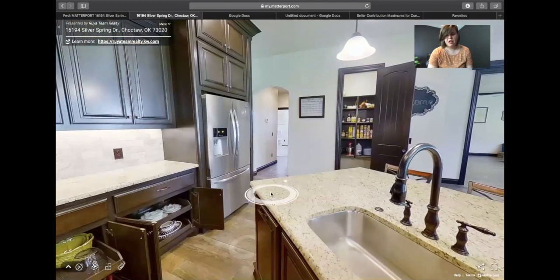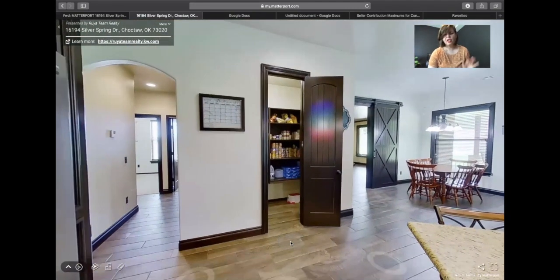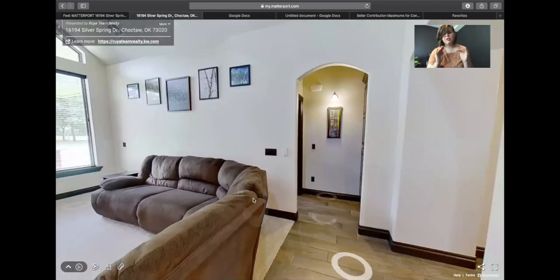All right. Next thing I want to show you is, of course, the pantry, and then we'll move into the master. So here's the pantry. You can walk into it, and then there's also shelves on both sides as well. So let's go back into the master. So this is how you enter the master from the living room.